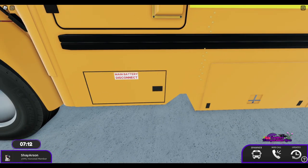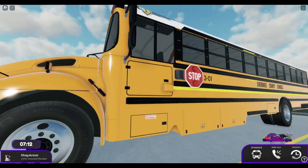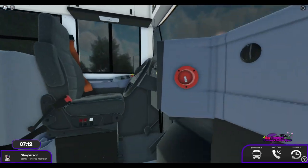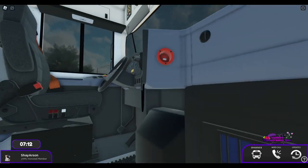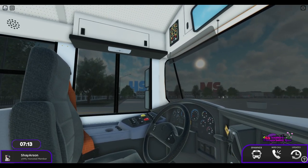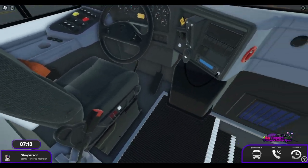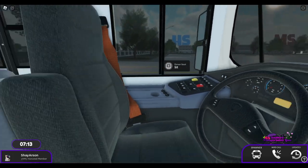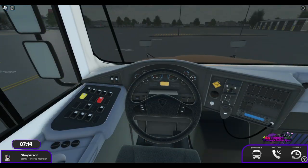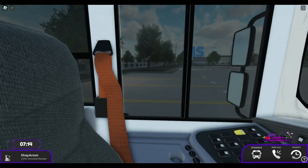I haven't really seen the real ones, so I don't know how accurate this is, but I'm pretty sure it is. So let's go ahead and open the doors. It could fix that. No empty sign, no nothing. Okay. I said this on the live stream. I love the way the textures look on the seat. That's so cool. And then for this bus, you actually have to press E to sit down. I think it should be like that for all buses, just so it doesn't take forever trying to sit down.